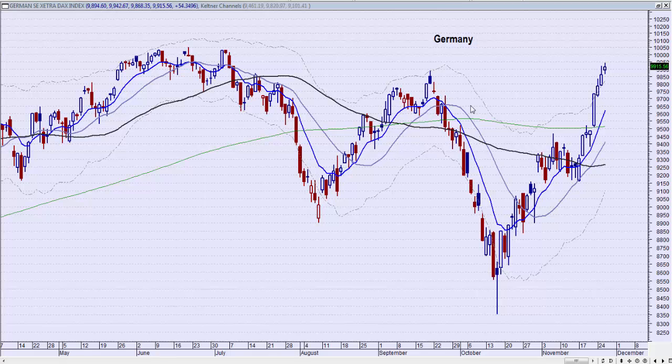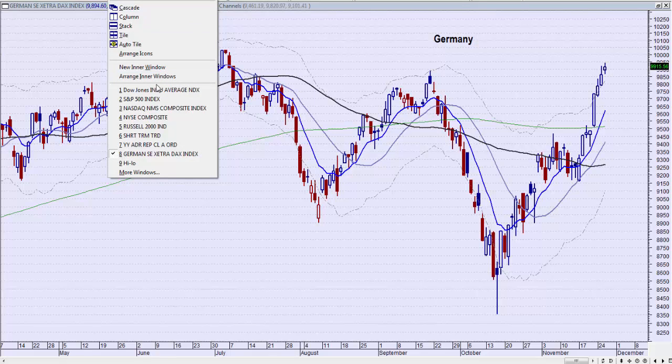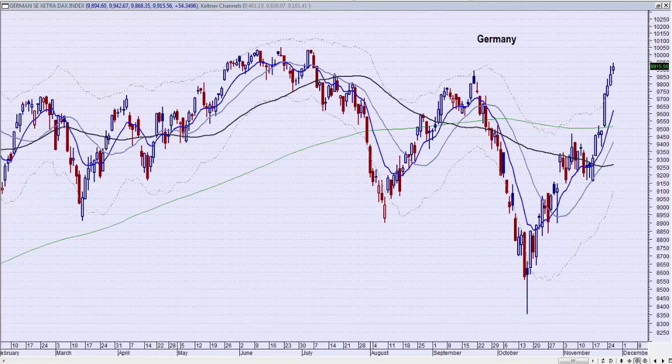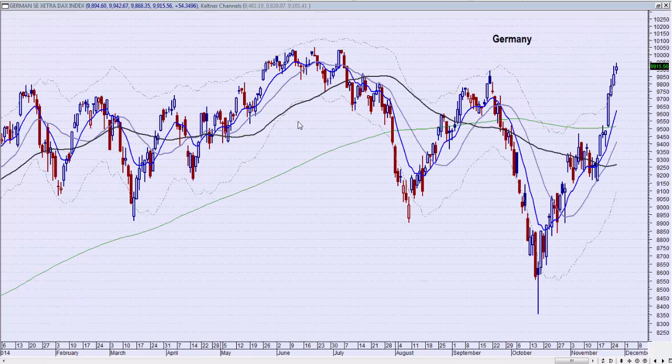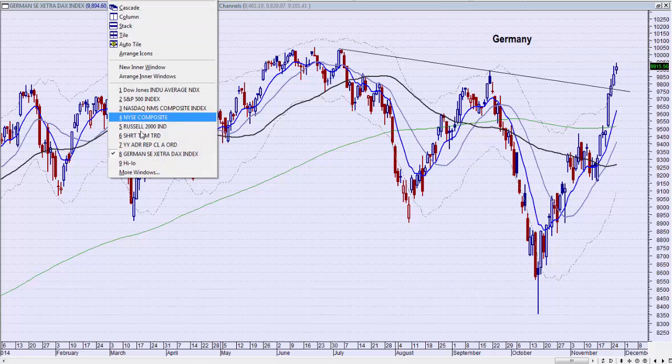So very, very strong activity in Germany. It looks like everything's firing on all cylinders over there. That's what you start to interpret from this. Let me back off and look at that a little bit bigger, just the bigger picture. It still could be part of a very large topping formation in here, there's no doubt, but it looks like it's at least trying to break out of this little trend line here. It's trying to do something there.